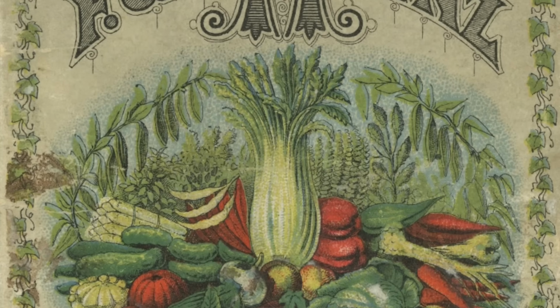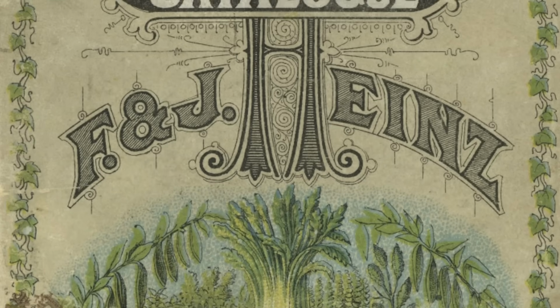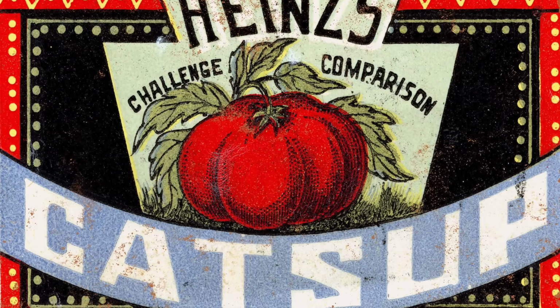And they established the F&J Heinz Company. They brought back many of the old products, but also added tomato catsup to the roster. And a product with such a tarnished reputation as tomato ketchup really benefited from his whole "look, it's in a clear bottle so we have nothing to hide" shtick.